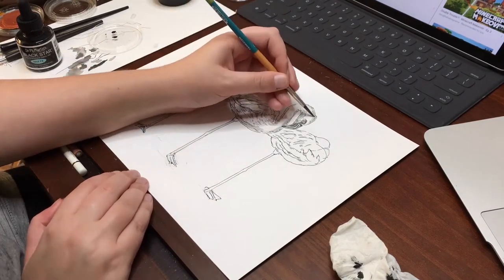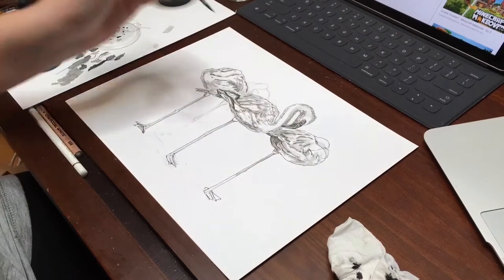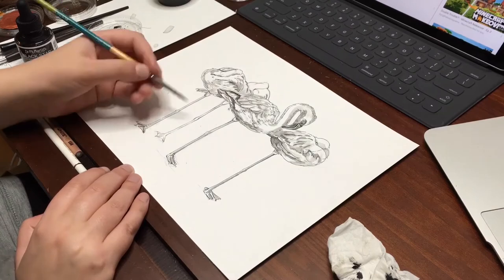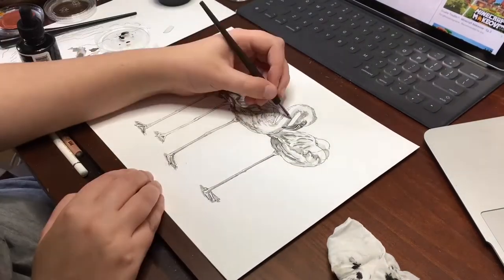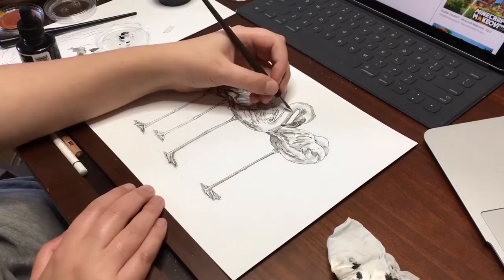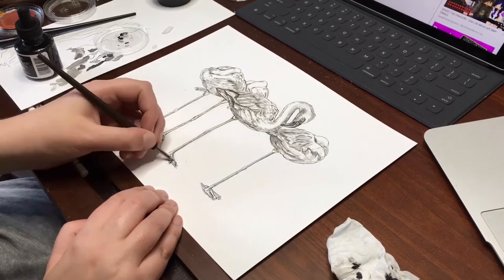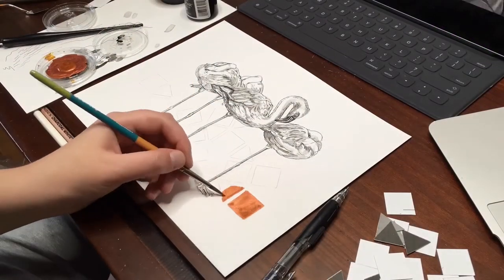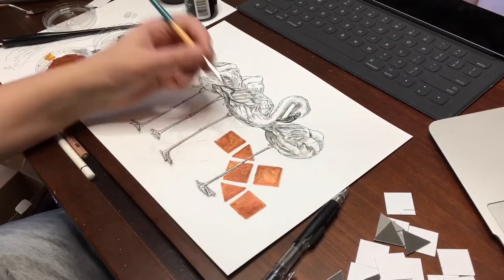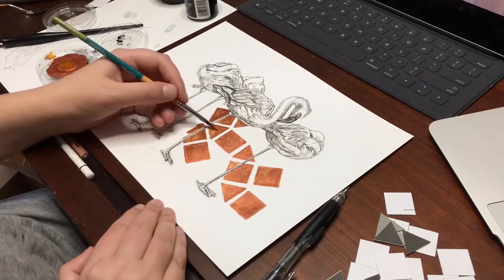And for this particular piece, I wanted to make sure that I was getting some of that atmospheric perspective in, so I made sure that the flamingo in the back was a little bit lighter than the flamingos in the front, just to give an idea of space. I shifted the leg back a little bit farther. And for the shapes, I did a series of squares and triangles in kind of a wave formation.